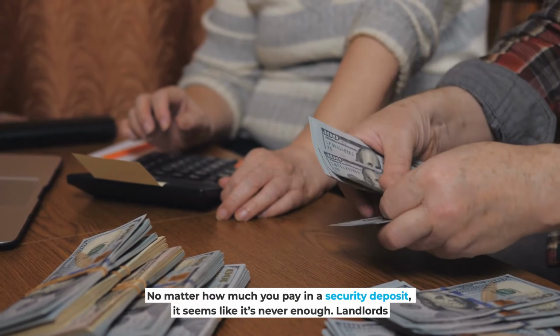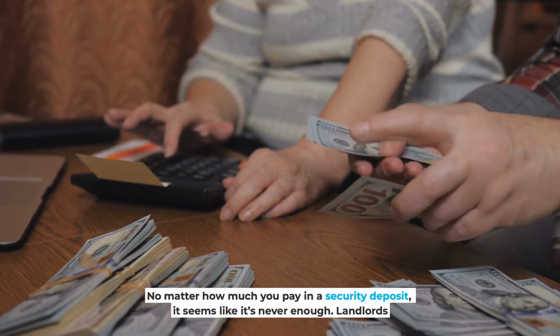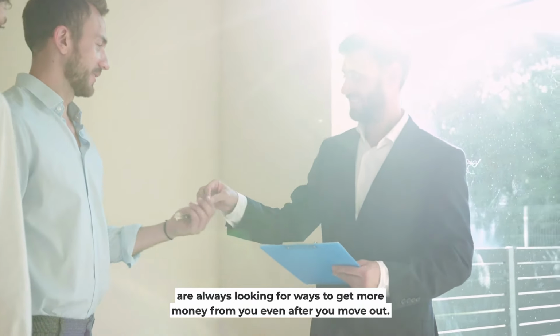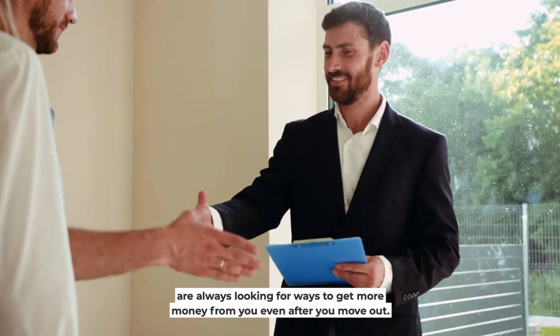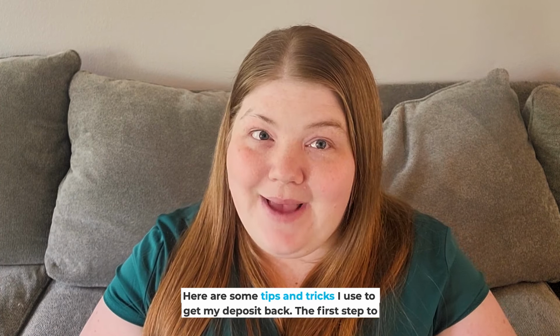No matter how much you pay in a security deposit, it seems like it's never enough. Landlords are always looking for ways to get more money from you, even after you move out. Here are some tips and tricks that I use to get my deposit back.